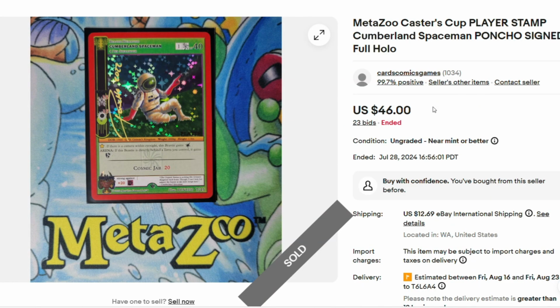Here we have Caster's Cup with the player stamp on it. Cumberland Space Dragon, what am I saying? Cumberland Spaceman, full holo, $46. That's a pretty penny for a raw card. And I know a lot of people when this first came out, Cumberland Spaceman, they always wanted to say Cucumber. Are you one of those people that would say Cucumber Spaceman when you just glanced at the name?